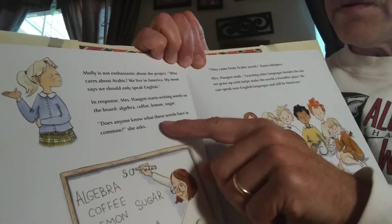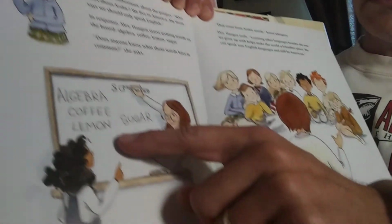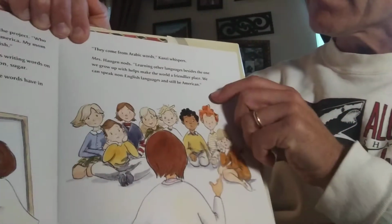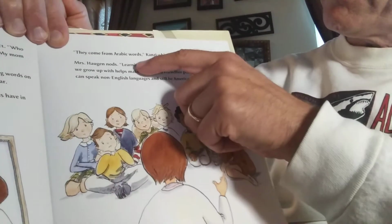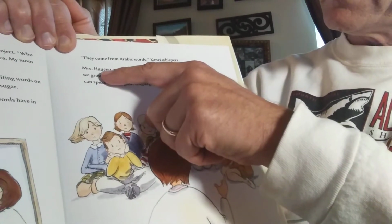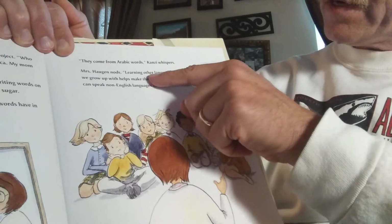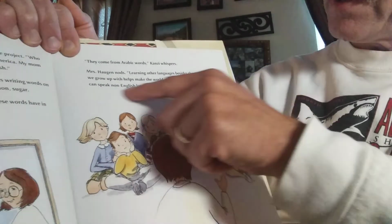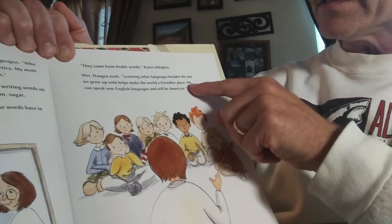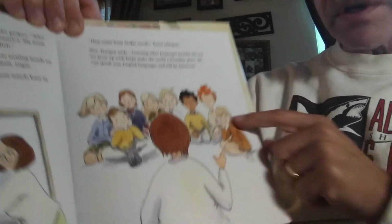"Does anyone know what these words have in common?" she asks. Algebra, coffee, lemon, and sugar. "They come from Arabic words," Kanzi whispers. Mrs. Hagen nods. "Learning other languages, besides the one we grew up with, helps us make the world a friendlier place. We can speak non-English languages and still be American."